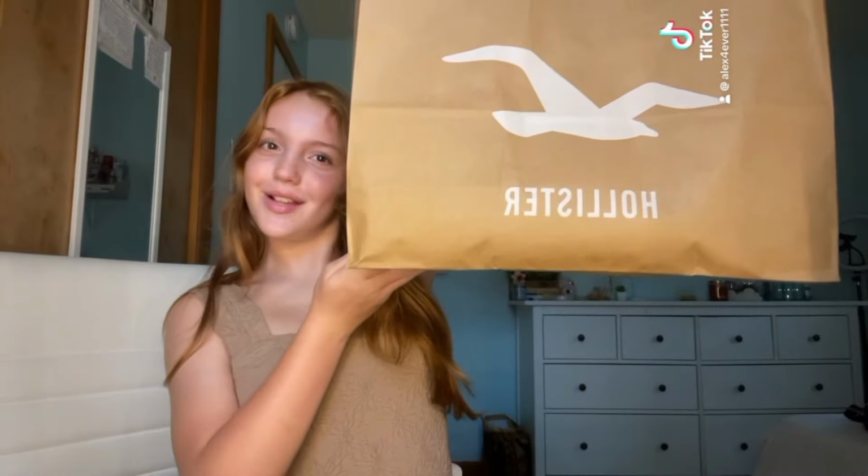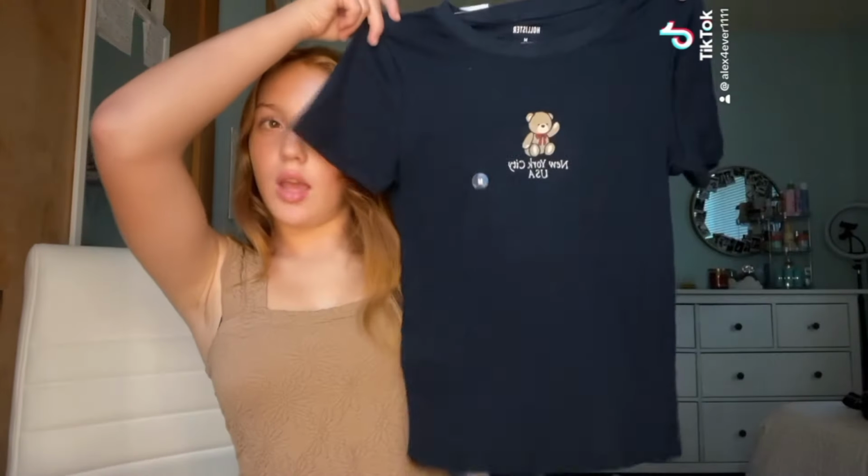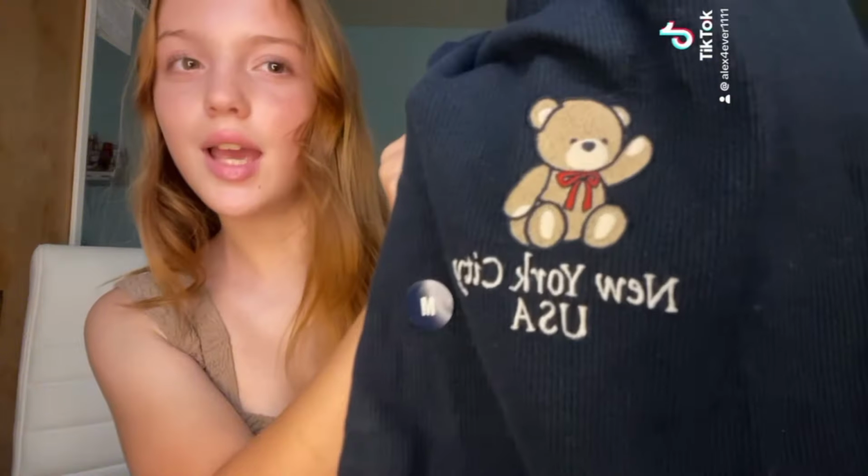Okay, next up is Hollister. And I got a couple things from here and I love it so much. Okay, first thing is this little navy baby tee, and it's got this little teddy bear on it, which is so cute. Okay, so here's the little baby tee, and then here's the little teddy bear. I love it. It's cute, and I feel like it's such a good fit where it's not too tight, but also not too baggy.